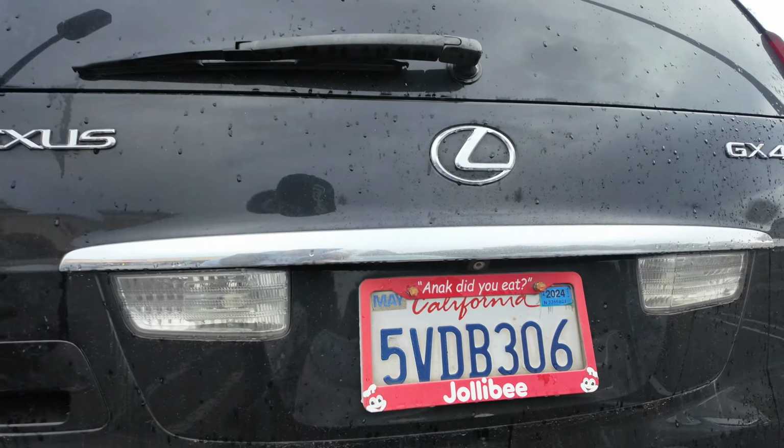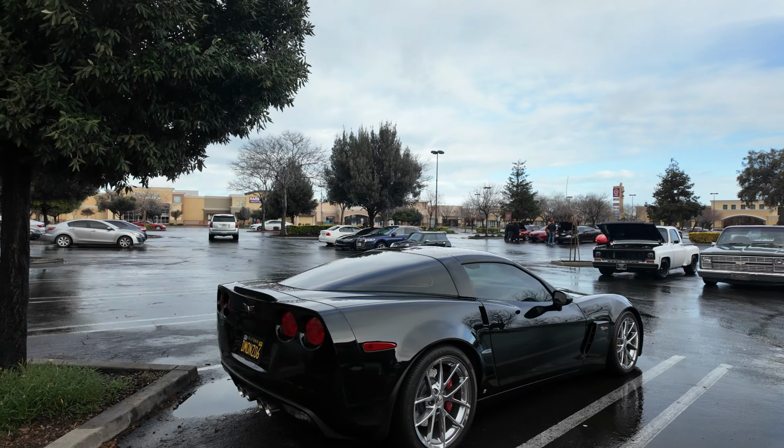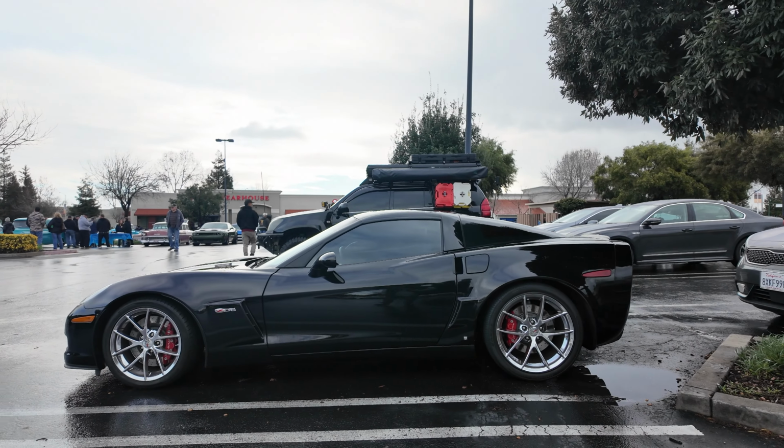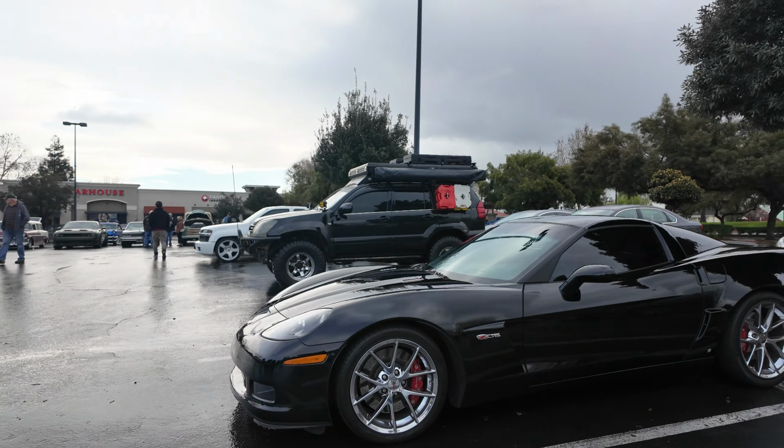So we got the Jollibee frame. And we got the Z06. Z06 Corvette. Woo-wee. A beauty. Another pickup truck, right here. Oh, nice.